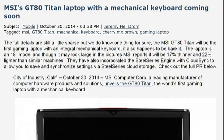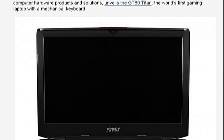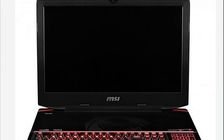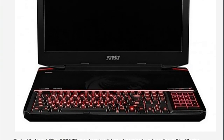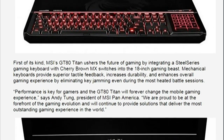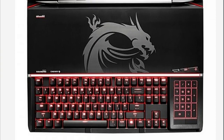MSI's GT80 Titan laptop with a mechanical keyboard coming soon. This is so awesome. Gamers that are true gamers. Mechanical keyboards are a big thing for a lot of gaming enthusiasts. And Jeremy wrote up the press release from MSI's City of Industry, California. MSI Computer Corp, a leading manufacturer of computer hardware products and solutions, unveils the GT80 Titan, the world's first gaming laptop with a mechanical keyboard.